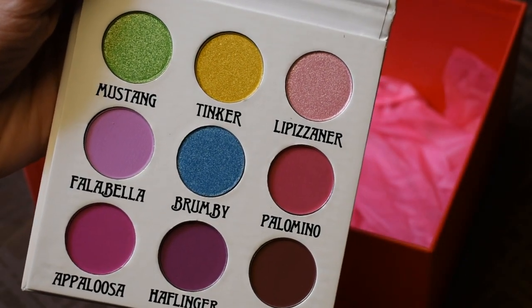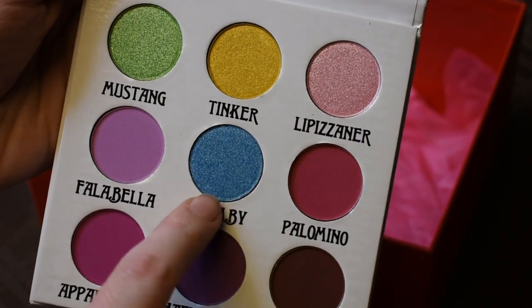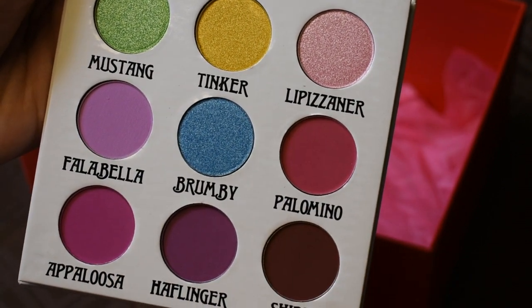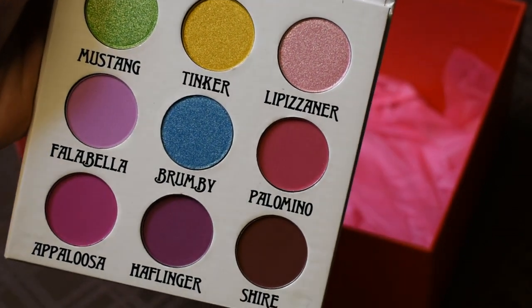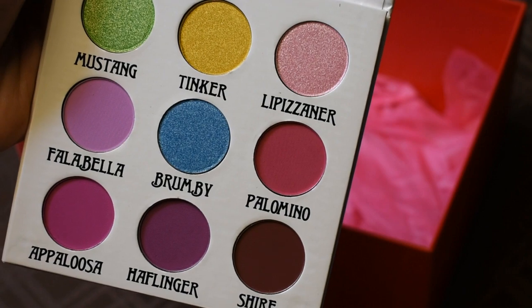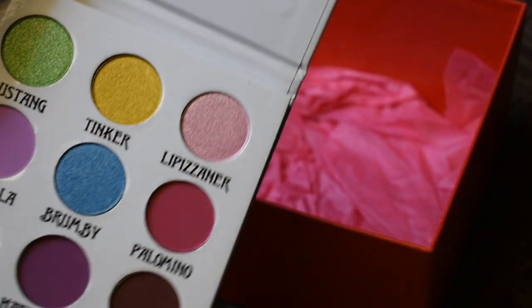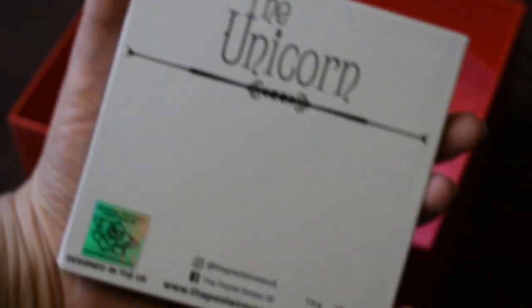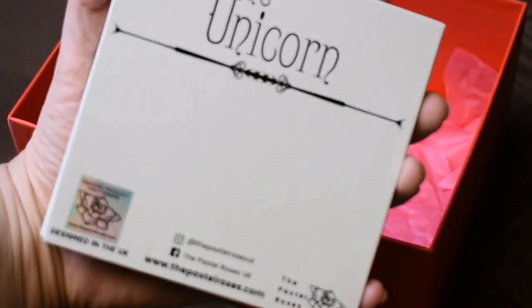that is the palette. You've got this beautiful shimmery green, a shimmery yellow, shimmery pink, a shimmery blue, and then these five are all mattes in pinky purple tones, and then a brown right here. I absolutely love this. I think these are all breeds of horses, but I'm not 100% sure on that one. And then it does come with a mirror as well, so the mirror takes up the whole size of the palette, but of course on the top. And then you've got the information, again, of course, on the back. So you could definitely go and check them out on their website.